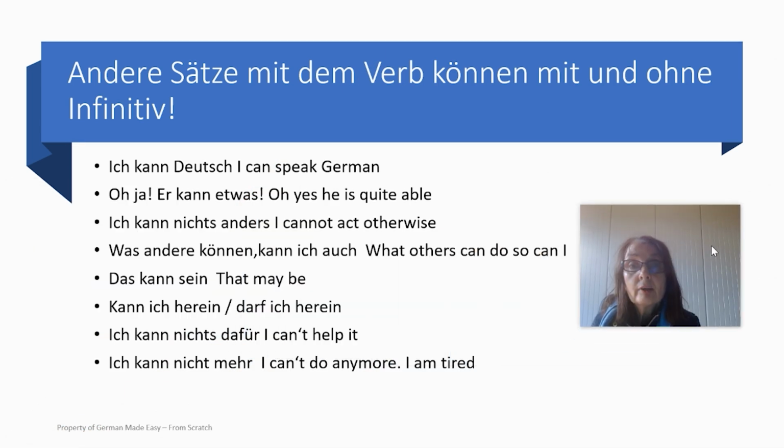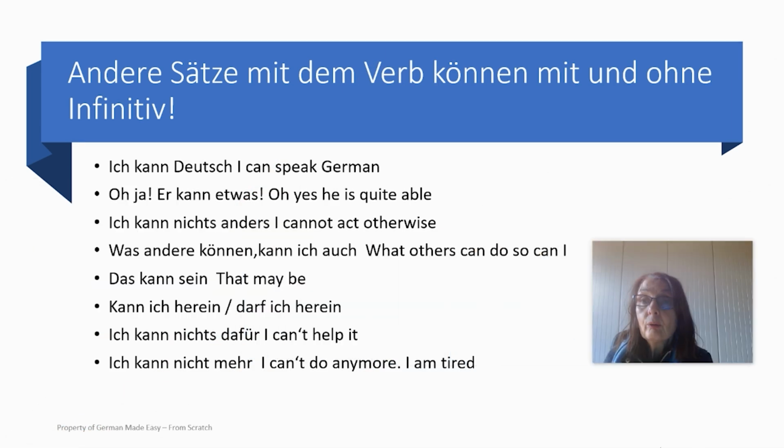Andere Sätze. Okay, mit dem Verb können, mit und ohne Infinitiv. Dann with or without an infinitive. For example, zum Beispiel, ich kann Deutsch. I can speak German. Now you can say, ich kann Deutsch sprechen, no problem at all. But ich kann Deutsch has an implication that you can speak it. Oh ja, kann etwas. Oder oh ja, sie kann etwas. Oh yes, he is quite capable. Quite able to do that, or she is.